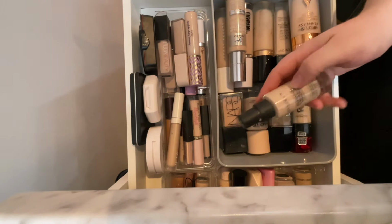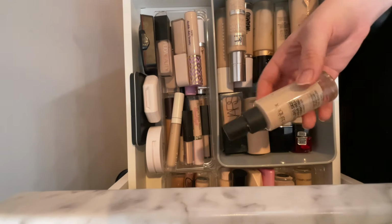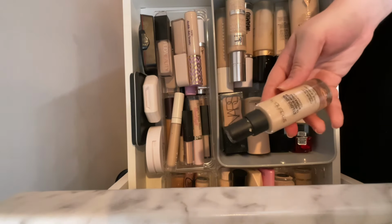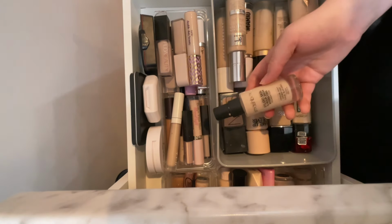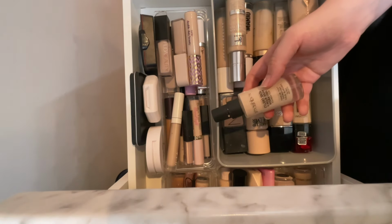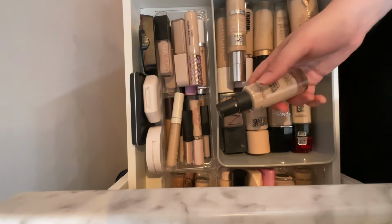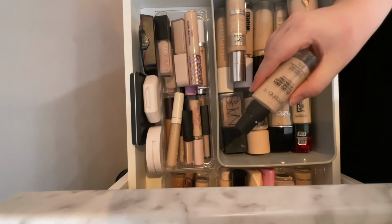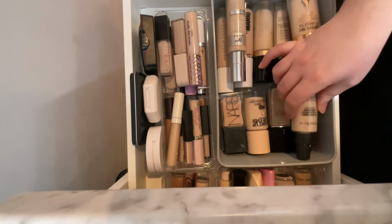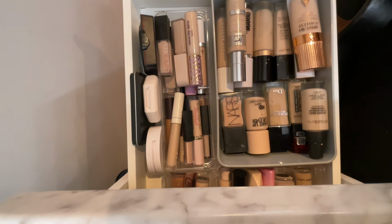This is super old, not gonna lie. I still use it. This is one of my absolute favorite foundations. This is the Smashbox Studio Skin 15 Hour Wear Hydrating Foundation. I think they discontinued this one and they just brought out a new one that I want to try. This one honestly doesn't even have much left in it, but I just love this foundation. I can't ever part with it because I do actually use this foundation quite a bit.